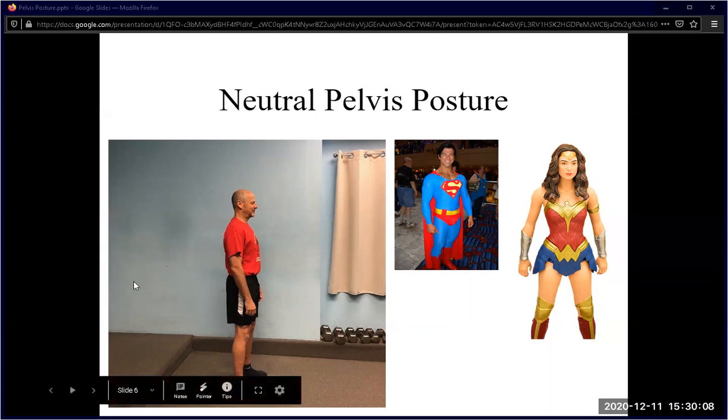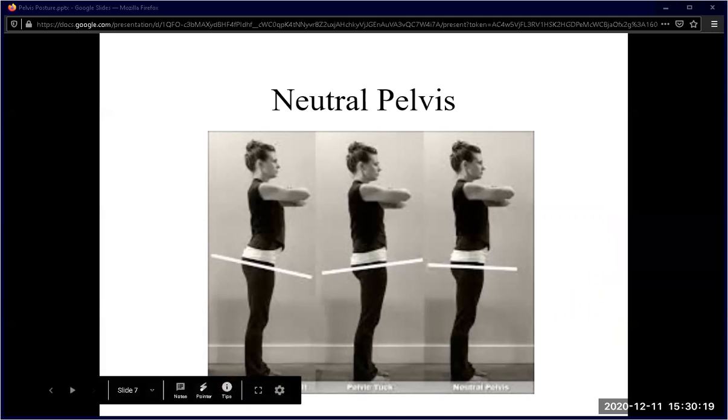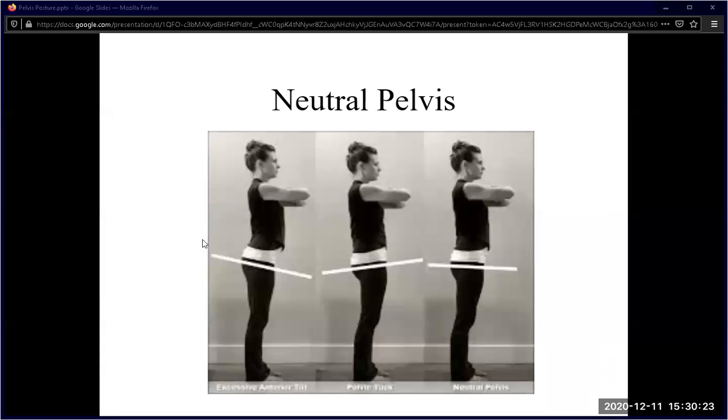Then you need to walk away from the wall and maintain that position. Most people feel very uncomfortable, but that's where you're actually in a neutral spine and pelvis. So now we have this lady who's obviously done some yoga, or belly dancing or something, because she can move her pelvis without moving too much of other things in her body.